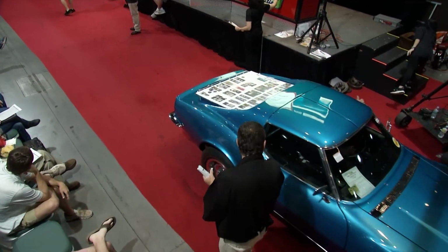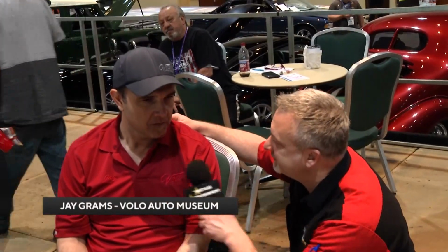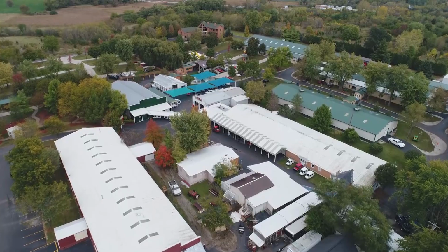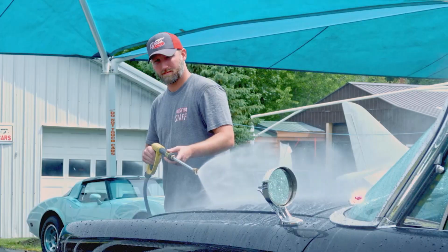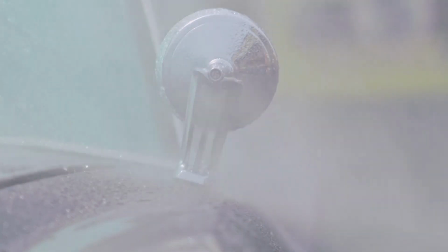And as the car rolls off, Dave Dobson is with a familiar face, the new owner of this beautiful Corvette. Well, Jay got that 68 Corvette. Jay, why'd you grab it? I'm from the Volo Auto Museum. We buy and sell collector cars. The car needs a little freshening up. We'll run it through our shop, service it, detail it, verify all the numbers and codes, and we'll put it up for sale. This guy knows a great car when he sees it.